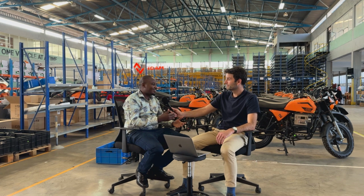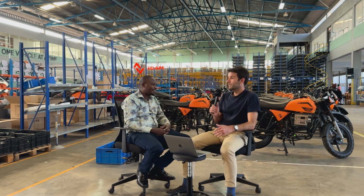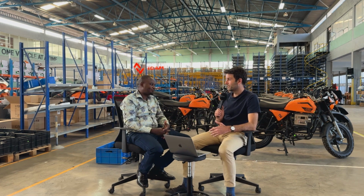Because at the end of the day, this bike will go to a rider, and the rider will need to amortize it over a particular time, and also make sure that the part meets the quality and standard to serve within the desired timeline. So you've set up shop in Kenya, you've grown with Kenya, you launched in Kenya.